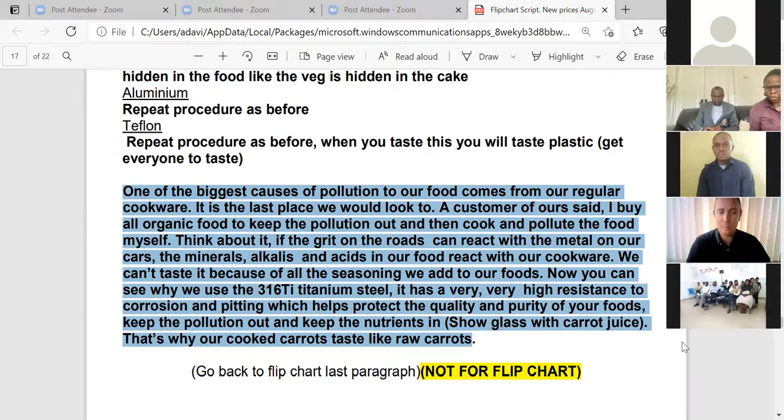Now you can see why we use 316Ti titanium steel. It's a very, very high resistance to corrosion and pitting and helps to protect the quality and purity of our foods. So to keep pollution out and to keep the nutrients, okay, carrot juice, to keep the nutrients in. That's why the cooked carrots taste like raw carrots.